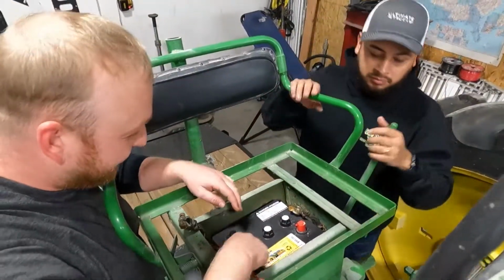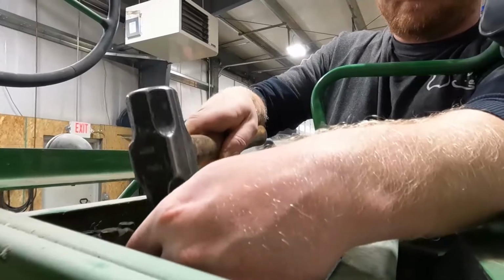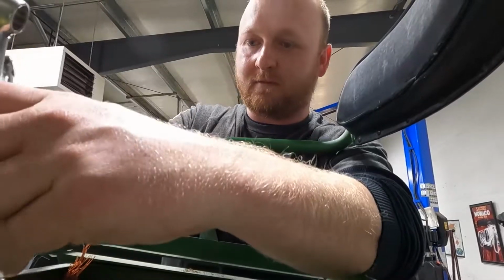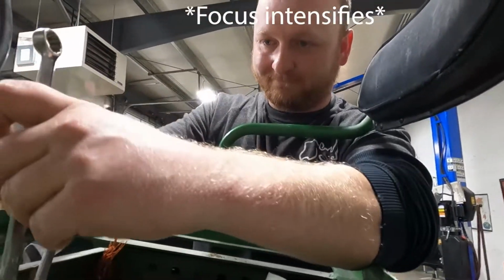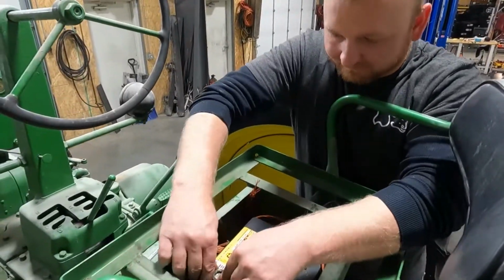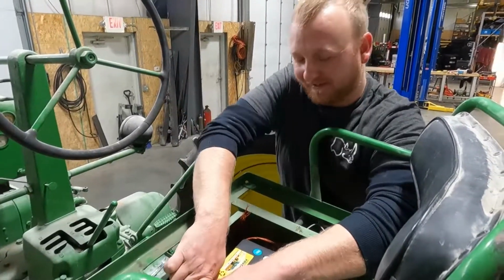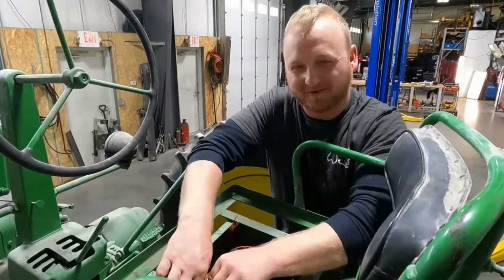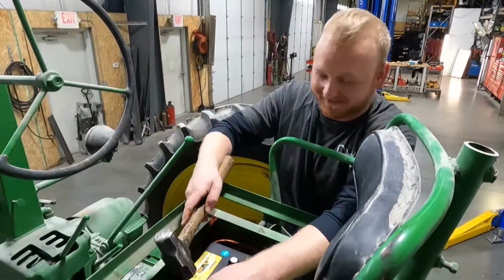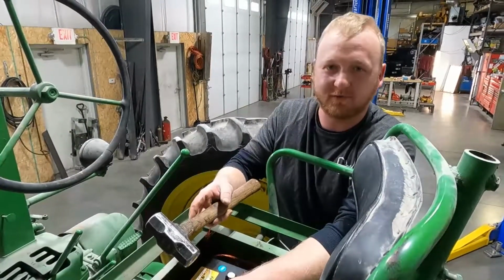Ultimate Truck and Tractor, we're in business. I'm so excited. I feel like a 5-year-old kid on Christmas. I didn't even sleep last night because I knew we were getting this today. I've always wanted one of these since I was 5 years old.